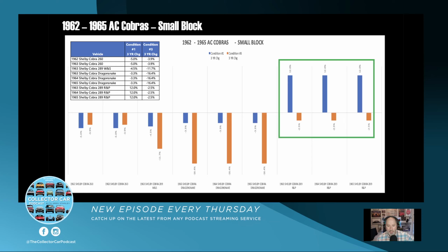All right, so the other cars that are all down, let's see, the 1962 Shelby Cobra 260, so that's the earliest one that does not have the rack and pinion. Along with that, the 62 260 cubic inch, the 63 260 cubic inch car, the 63 with the 289 that doesn't have the rack and pinion. So basically, if it's a non-rack and pinion small block car, it went down in value.